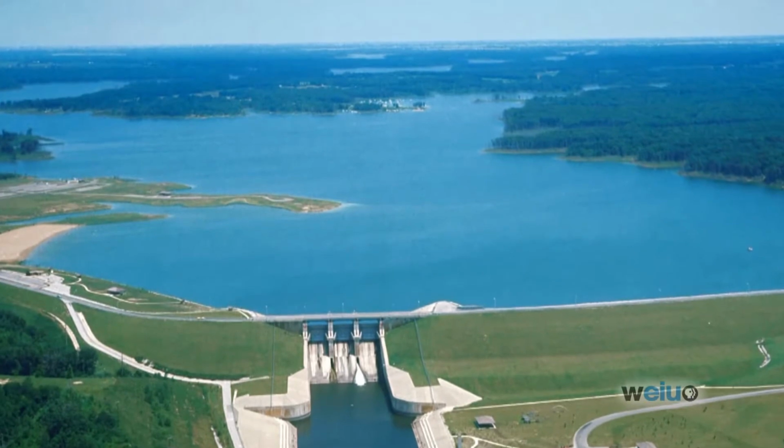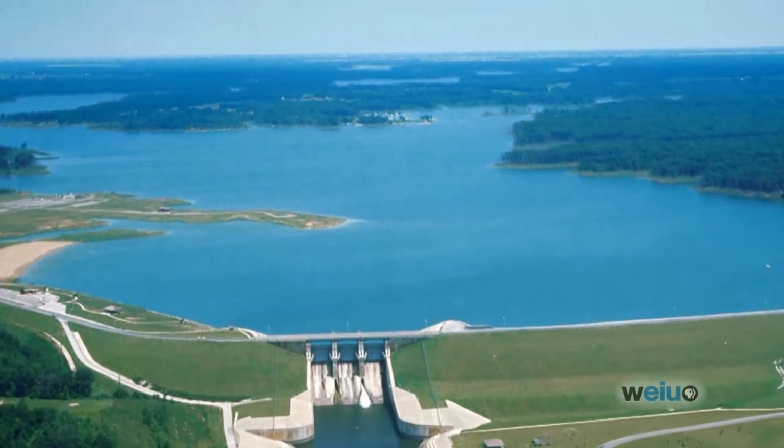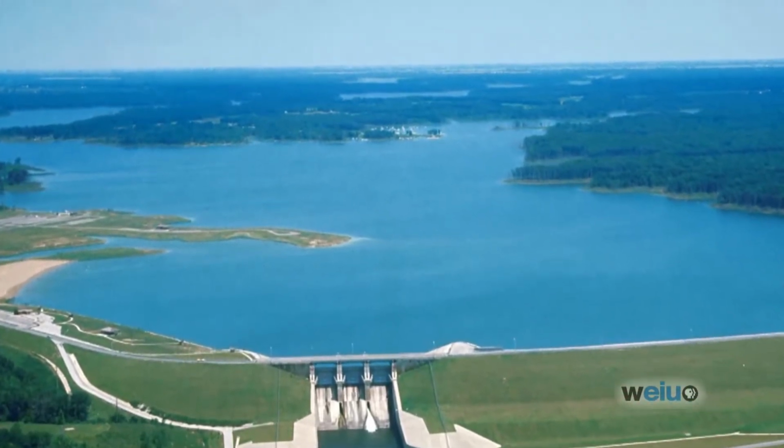Lake Shelbyville is an 11,100-acre reservoir created by damming the Kaskaskia River on the edge of Shelbyville, Illinois. The lake is surrounded by 23,000 acres of outlying lands that is managed in cooperation between the U.S. Army Corps of Engineers and the Illinois Department of Natural Resources.